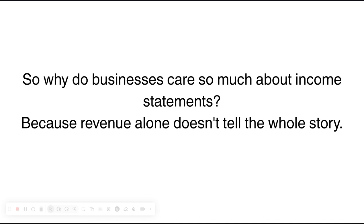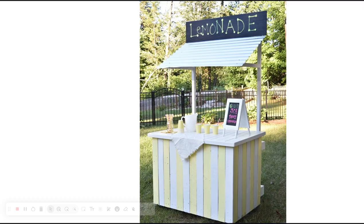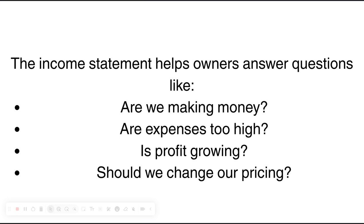So why do businesses care so much about income statements? Because revenue alone doesn't tell the whole story. Imagine two lemonade stands. Each makes $200 in sales. One spends $80 on supplies and the other spends $190. Both generate the same revenue, but one is far more profitable. The income statement helps owners answer questions like, are we making money? Are expenses too high? Is profit growing? And should we change our prices or not?